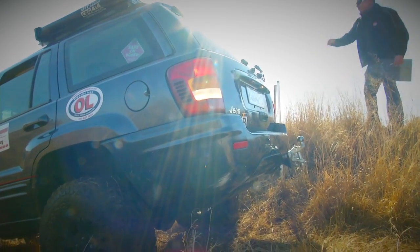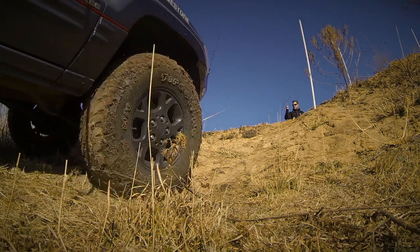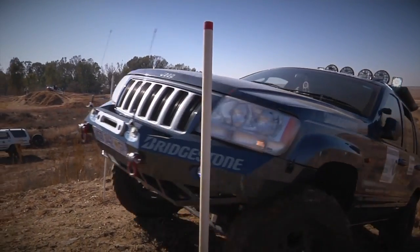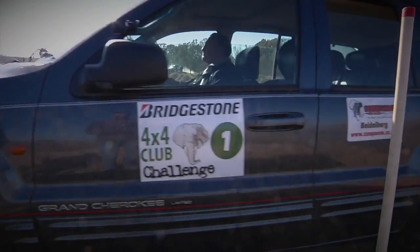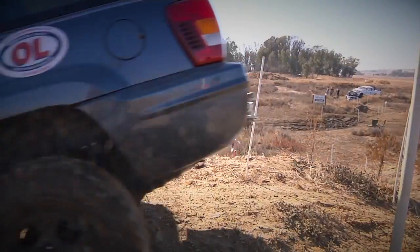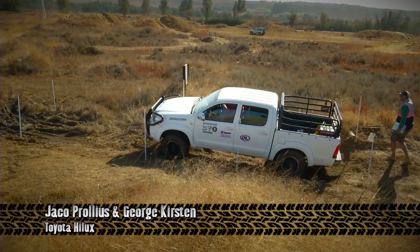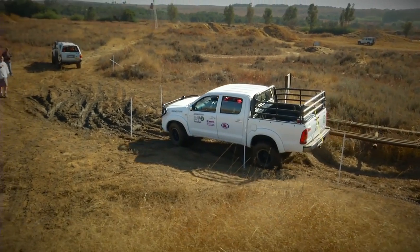Once they've completed this, they're still not done. There's a last set of gates on a tricky slope with a turn worked in for good measure. Great Scott! Even though Danny and Tierna scored a rather splendid 85 points, the lesser experienced teams may have a tough time here. Enter Jaco Prolius and George Kirsten in a Toyota Hilux 4-litre V6.